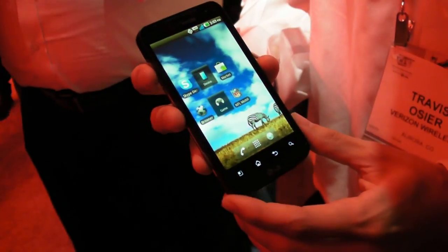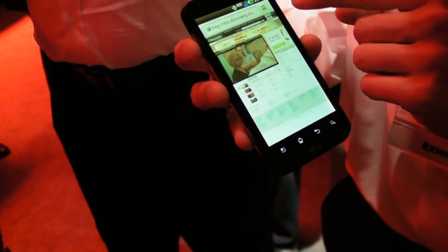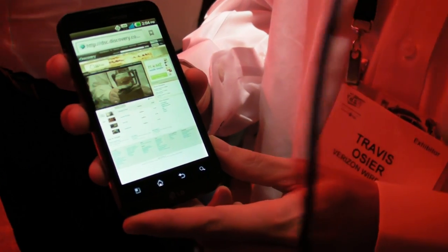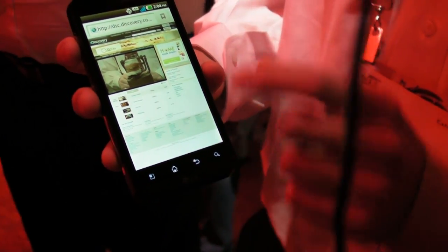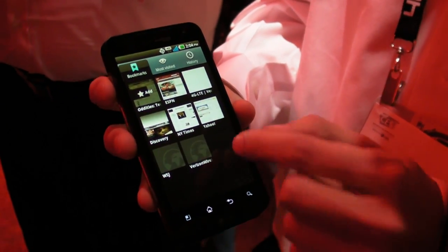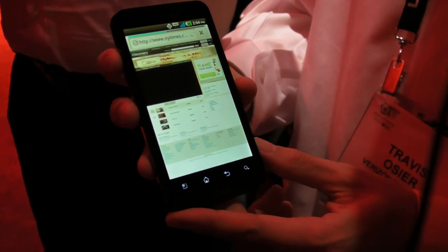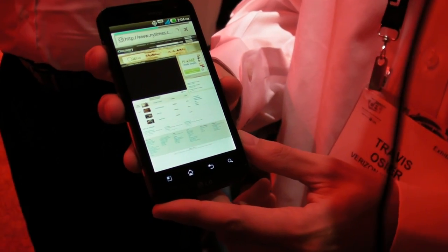If I was using the browser, I'd just be able to do something on here automatically with the 2.2 and Flash embedded in here, with Flash 10. It will actually play all the videos that you have. If I just go to a bookmark as well, go to something like the New York Times, download and stream over the 4G network just like this. Programs, those kinds of things.